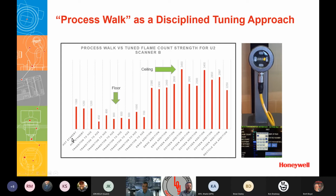So here's an example of what we call a process walk based on that reaction furnace. We would track all the process phases, monitor the signal strength to try to figure out how we would want to tune this. And what we're looking for is the lowest and weakest signal that we get. And we actually tune for that. We manipulate shutdown criteria because what we would do in this particular process, when we're on fuel gas, we would actually trip the unit and make sure that the flame failure response time, which means the shutdown, that it sees it happening, is less than 4 seconds per all the prescriptive standards as a requirement.